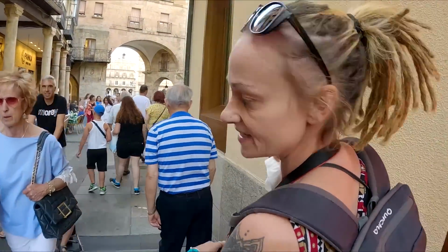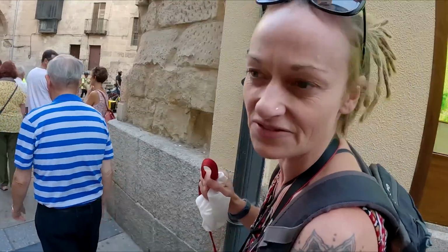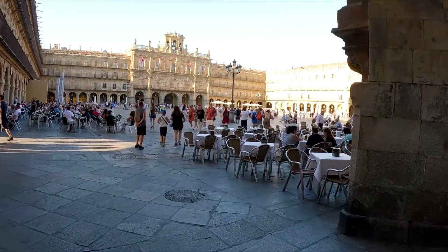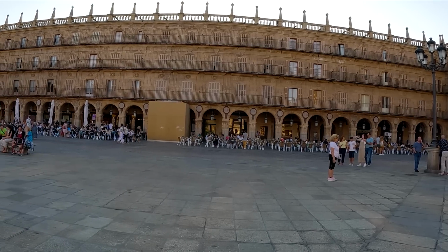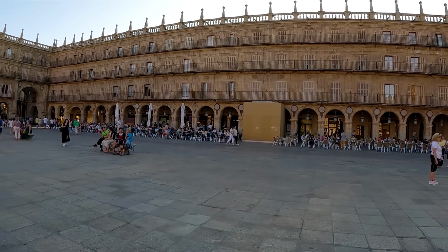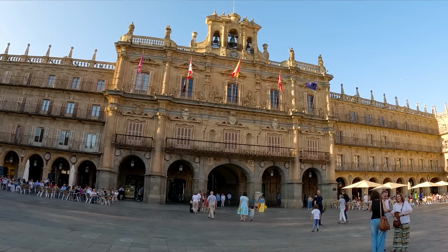It's a really nice time of day now. Everyone's sort of chilled out, it's like early evening and there's lots going on. I think we found Plaza Mayor. Alrighty guys, this is the Plaza Mayor, and it is one of the most impressive plazas in the whole of Spain, and you can see why. It was built between 1729 and 1755 and was originally used for bullfighting until the 19th century.